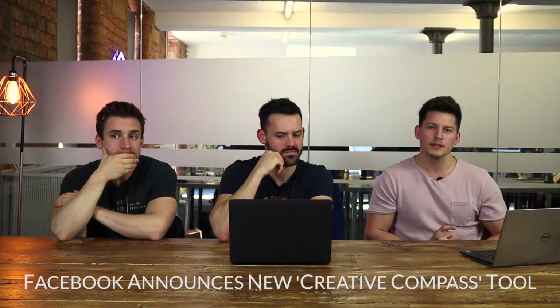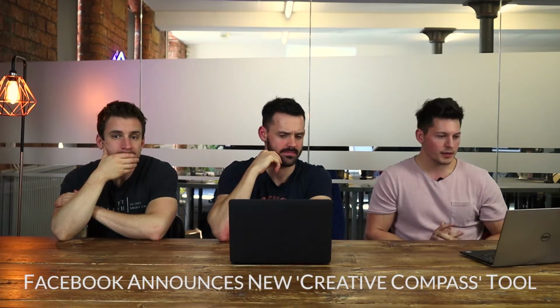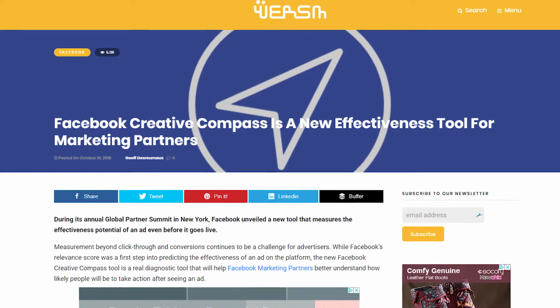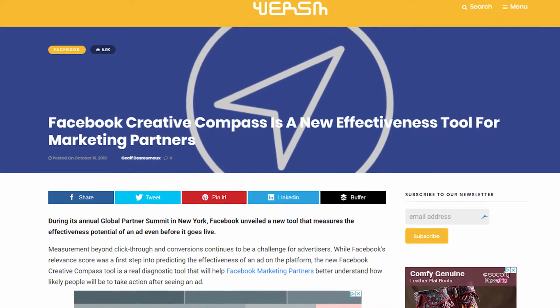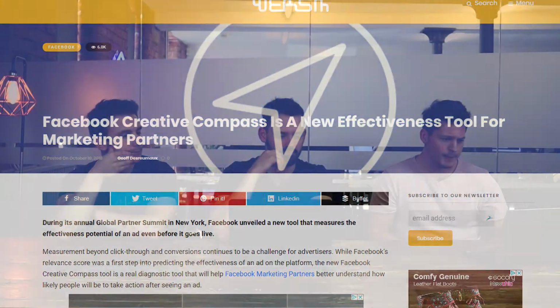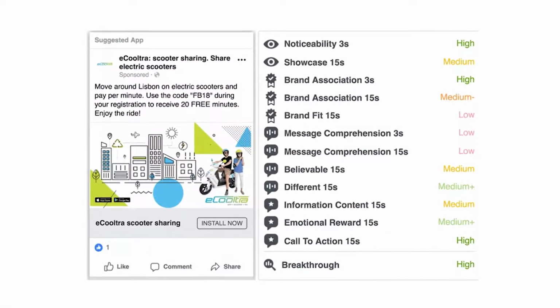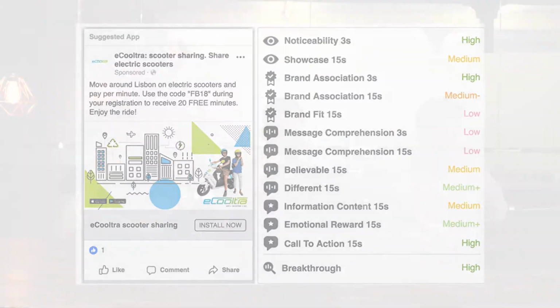That's cool, that's it. So the second topic we're going to discuss today is the Creative Compass beta that's been rolled out across Facebook. It's a new tool designed to help advertisers figure out how effective their ad is going to be. There are a couple of things they use to measure effectiveness: noticeability, brand association, brand lift, and a couple of other metrics.